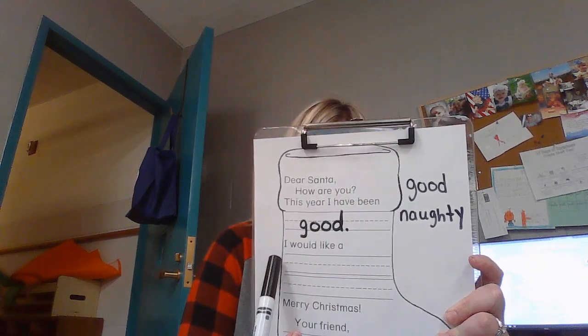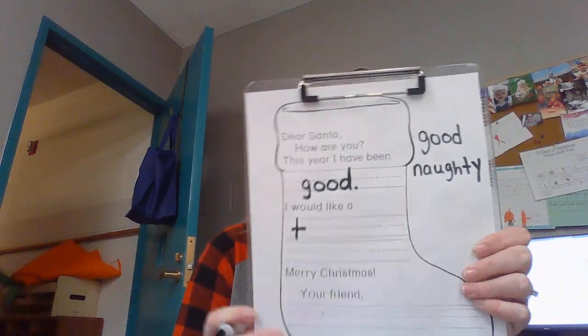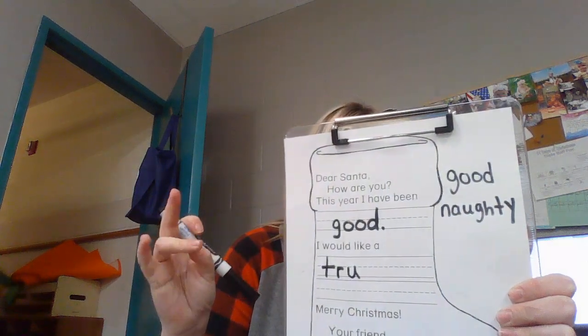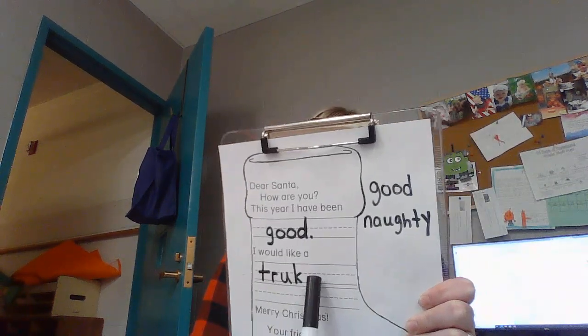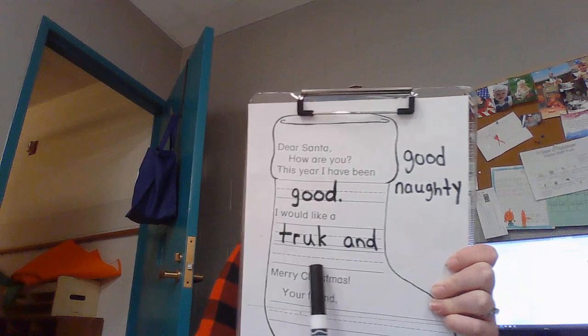I would like a, and I'm going to write truck. So let's tap out truck. T, t, t. Good job. T, top, t. R, rat, tr, u, up, truck. So I would like a truck, and then we can write and. How do we spell the sight word and? A-N-D. Very good.